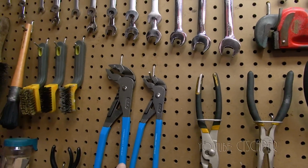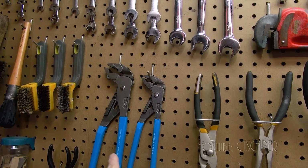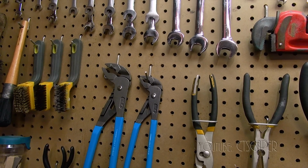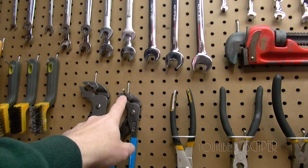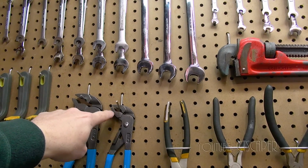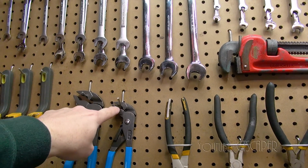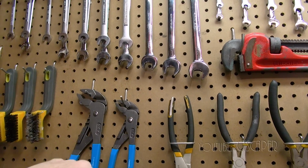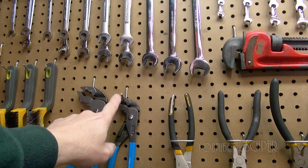Got these channel locks maybe a year ago, and it was just one of those days I was walking through the Depot or Lowe's and I saw them and I said, that looks really handy. And I gotta say, I love the channel locks. They make some, these are actually bent. The jaws are bent so they'll grab nuts and bolts better or pipe better, and then they make some that are straight. I like these bent ones better. I find I use those more.